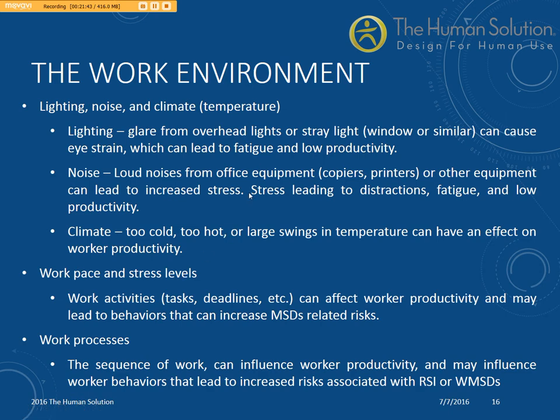So, the work environment in general. Lighting, noise, and climate or temperature in the environment can have an impact. Glare from overhead lights or stray light from windows can cause eye strain, which can lead to fatigue and low productivity. So we want to make sure the lighting is good in your area, and that there's not too much light causing glare on the screens and causing you to get fatigued throughout the day.